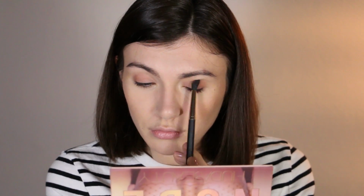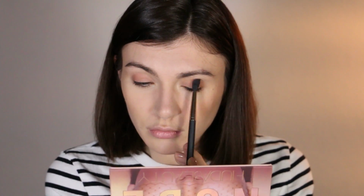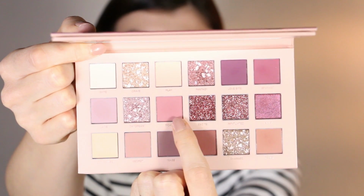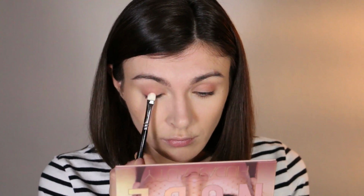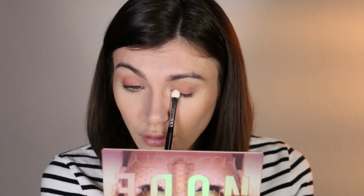So I will go all over my lid, but the main area will still be on the outer part of my lid. And now I will move to this lovely pink shade, again a matte shade, and I will apply it with a flat brush from Zoeva at the root of my lashes. Not as an eyeliner, but just to create this kind of pink ombre that I'm looking for on my lid. And I do the same on the other eye.